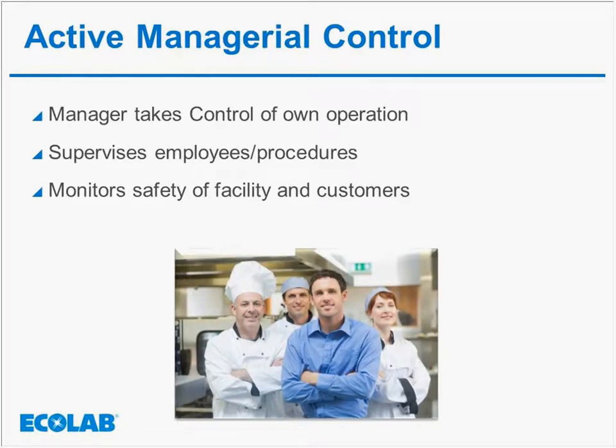And effective managerial control is very important in any food establishment. In this concept, the manager or person in charge takes control of situations in an operation, and supervises employees and their procedures every day.